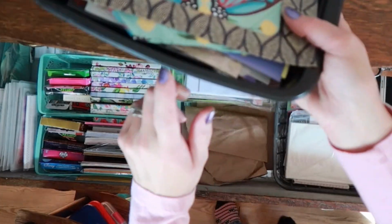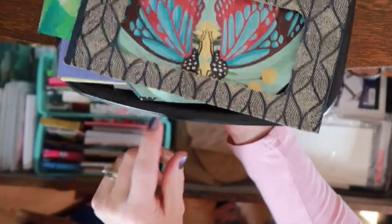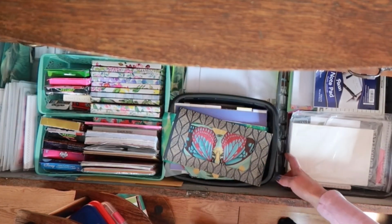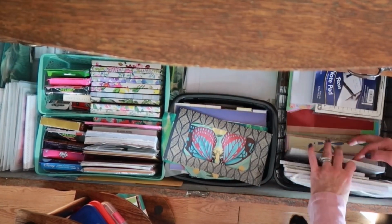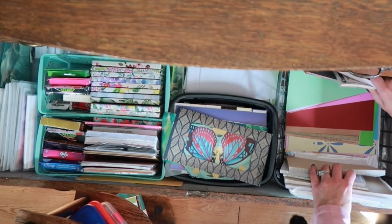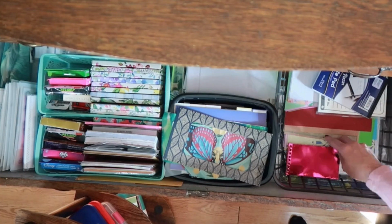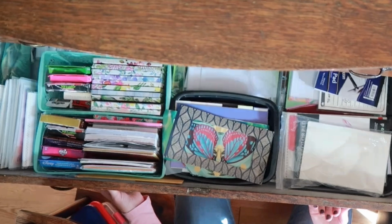And this is just a tray from food. I don't know what kind of food it was, but it was from food or something. And then here's another one of the black trays like I had here, but this is all just different types of paper. Lined paper, notepads, decorative paper, stationery, that's lined paper. So that's what's in this drawer.